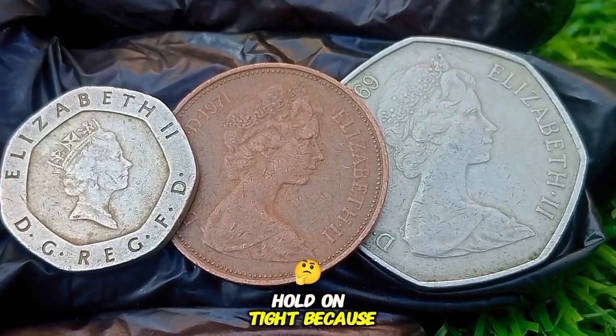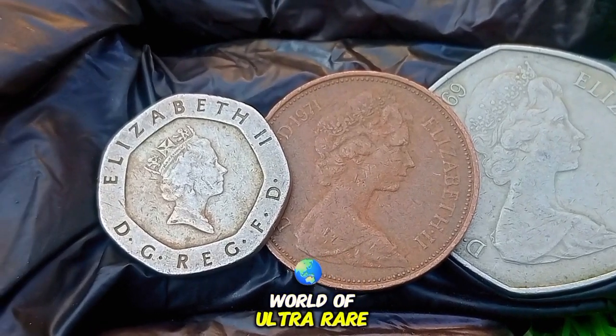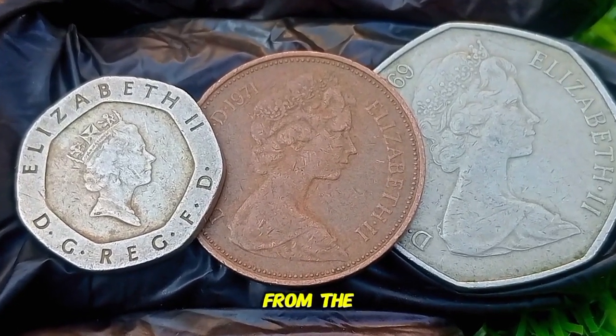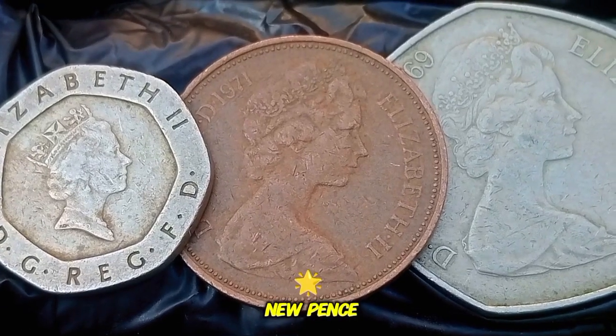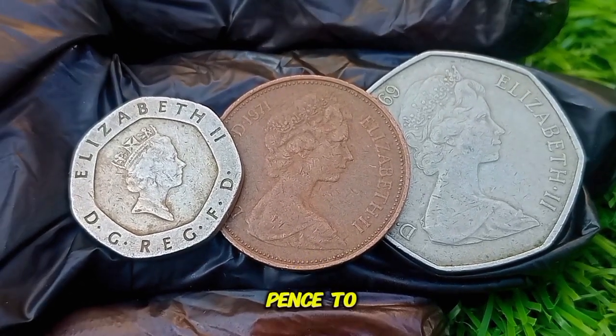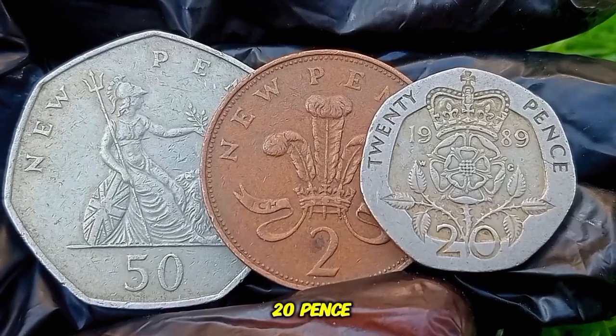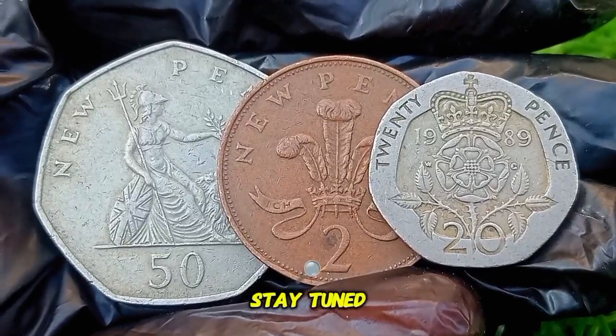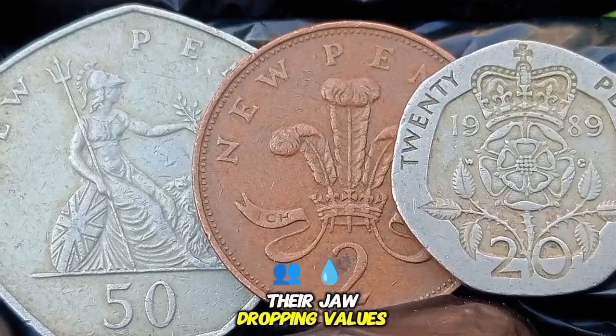Hold on tight, because today we're diving into the world of ultra-rare British coins that could be worth hundreds of thousands or more. From the 1969 50 new pence, the 1971 2 new pence, to the 1989 20 pence, these coins are hidden treasures with fascinating histories. Stay tuned to discover their jaw-dropping values.